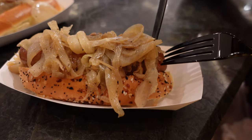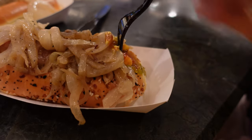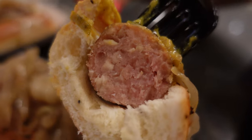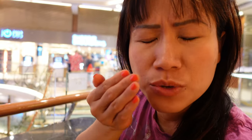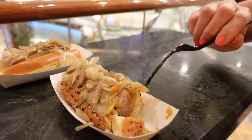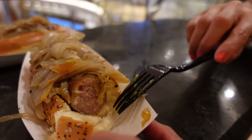Chicken and apple. Okay. With sesame seed bun. You see the inside. Sauce is good. Nice and sweet. The sweetness from the apple, I can totally taste it. It's good. You see some chunks of apple right here. Yeah. That's pretty good.